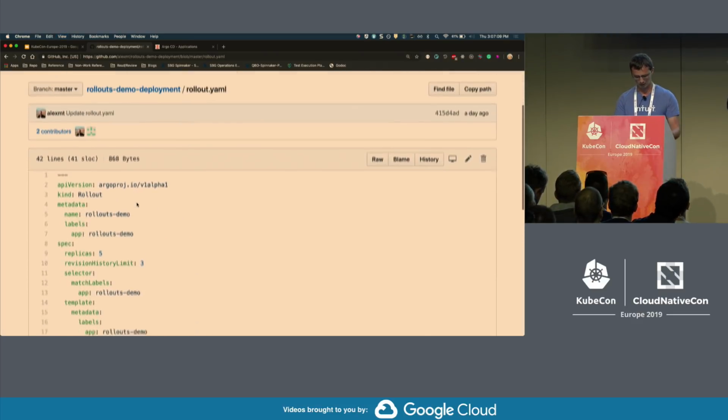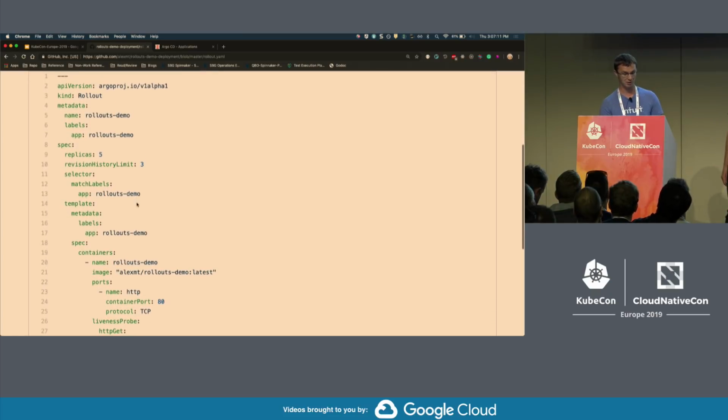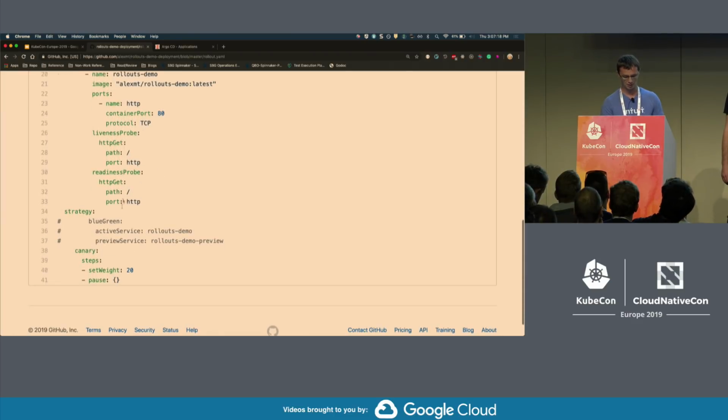So here is the rollout. It's as promised. It's pretty much a deployment, except it has a different API version and kind. And it has a strategy. And I'm going to start from canary. In this case, I have just two steps. The first step just tells the rollout controller to go ahead and replace 20% of my application with the new version, and then wait for me to say it's OK to continue. And that's pretty much it.